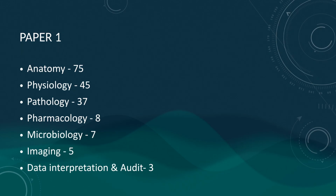You can definitely understand that 157, that is anatomy, physiology and pathology, out of 180 is the main bulk of questions. So you have to have a very good preparation on anatomy, physiology and pathology.